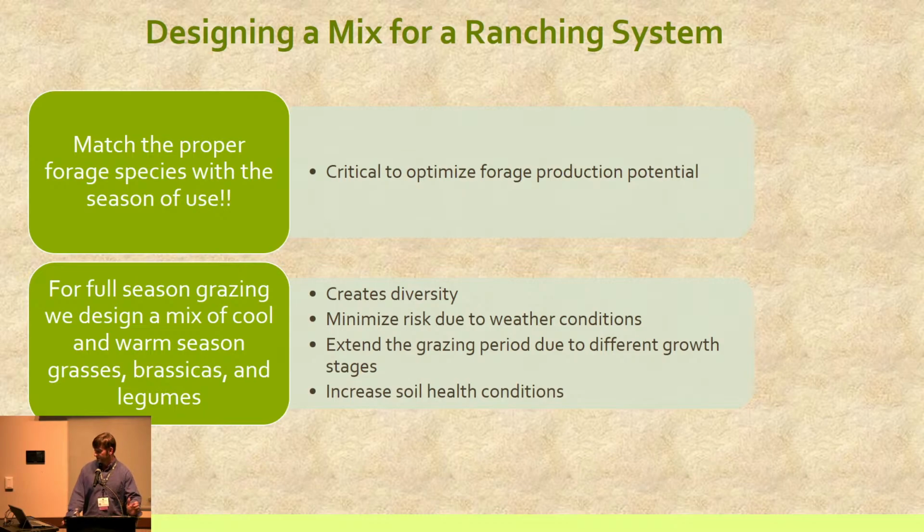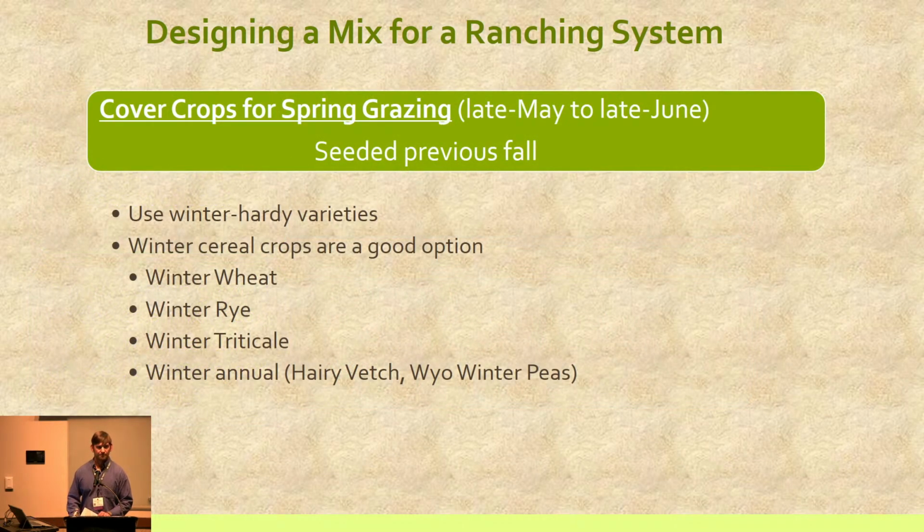So any of the mixes that we design are for a full season. What that means is that we're including cool season grasses and brassicas, as well as warm season grasses and brassicas. The reason we do that is obviously it creates diversity. It also minimizes the risk due to weather conditions. It extends the grazing period due to different growth stages, and increases the soil health conditions overall. Yes, so that would be a 12 or a 14 way mix. We would have 3 cool season grasses, 2 cool season brassicas, a couple warm season grasses and warm season brassicas, and then legumes or broadleafs in there as well, but definitely some legumes.